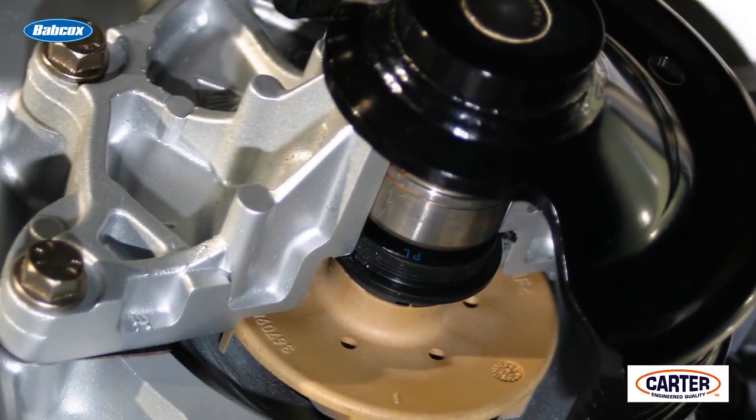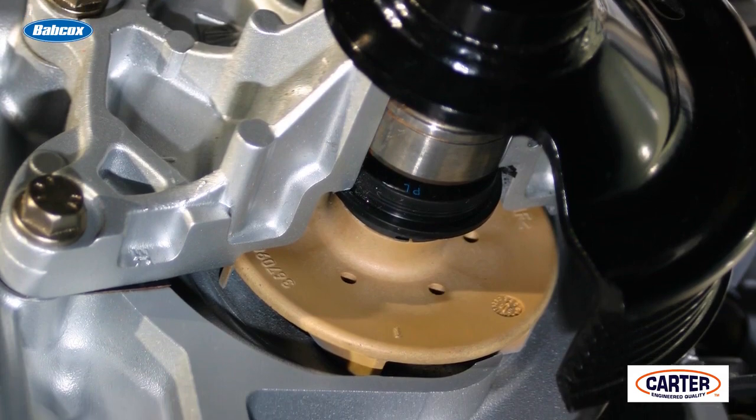Also, the correct system pressure is required for proper water pump seal lubrication. Too little pressure and the seals might not seal properly against the shaft. Too much pressure and excessive amounts of coolant might be forced past the seals and contaminate the bearings of the pump. This could lead to failure.